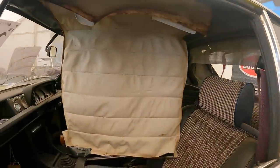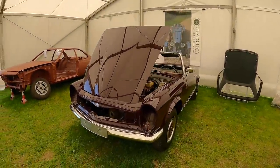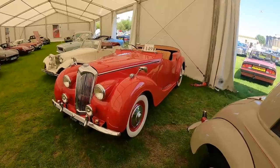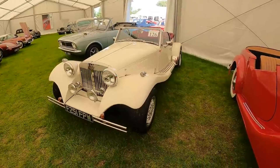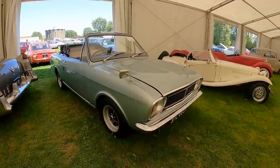Headlining's hanging down. Got a couple of unfinished Mercedes convertibles here. I don't know what they are, but I think they're the same model. Really cool Morris Minor. This old convertible seems to be called a Riley, whatever they are. And this old convertible seems to be called a JBA. A Mark II Crayford Cortina.